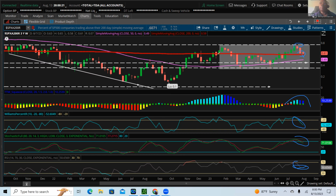So we have to see how this pans out, because the weekly chart could be the one that tells us if we really have the power to push below this 200-day moving average. If we do, sometime next week, then we can definitely see prices and the percentages start to head lower, and that could bleed over into the markets, because it's a percentage tool. If more stocks start to drop below the 200-day moving average, then you can expect the overall market to reflect that.